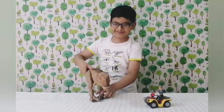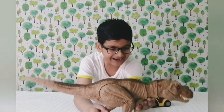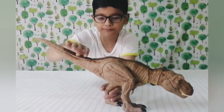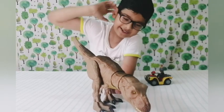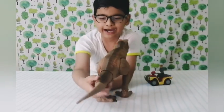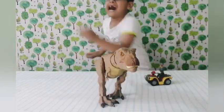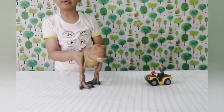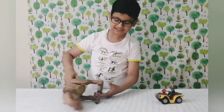Look at this. Wow, look at that beauty. Whoa, wait, did I see the tail move? Whoa, so this is how you do the twisting action. And wait, there's a hidden button on its tail. Let's press it. It's alive! Oh, seems like it's just a sound. Wow, this is so cool.